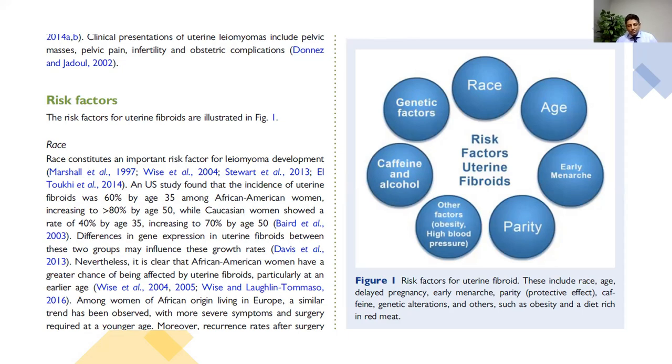Caffeine and alcohol have been postulated. Smoking could even actually be protective. Then genetic factors, and all of these are proven.